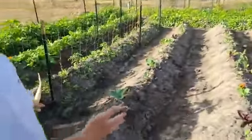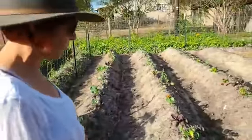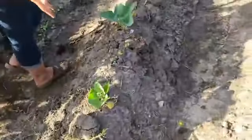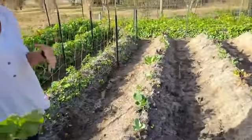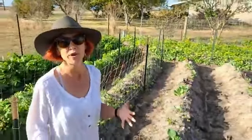considered my Brassica Row. So this is where I've got the broccoli, the cauliflower, the cabbage, all of those types of things. And the Brussels sprouts, that's what you've got pretty much going on all in these areas right here. And they can grow with the beans. There's no problem for them to be with the beans. However, it's a little late.